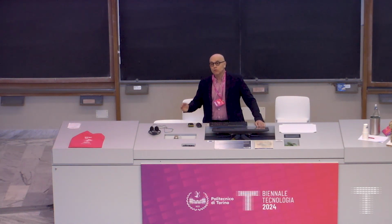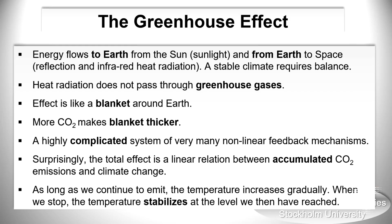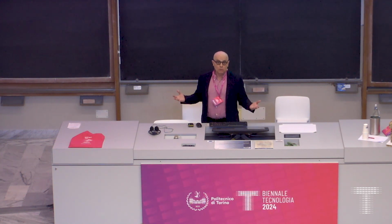First is that we cannot continue to emit. As long as we emit CO2, we continue to accumulate emissions, and that leads to a continued increase in the global mean temperature. So it's clear that we eventually have to stop emitting CO2. And another implication is that when we stop emitting CO2, then of course the historically cumulative amount of CO2 remains constant, and thus also the temperature, probably for hundreds of years.